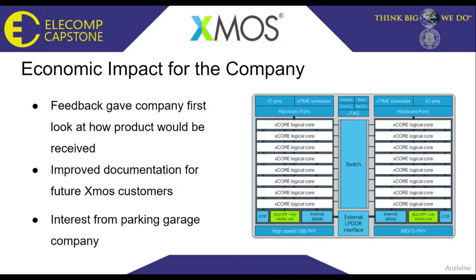The economic impact for the company will undoubtedly be large. We gave the company a first look at how the product would be received by customers. We also gave them a look at how engineers will attempt to use it to solve different kinds of problems. We also helped to improve the documentation for these future XMOS customers. There was even interest in the project from an exterior company who runs a parking garage. They realized the massive economic benefit implementing the xcore.ai in their own business could have.